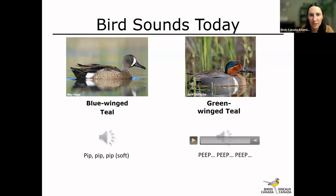And lastly, the green-winged teal, who does a louder kind of peep. It almost sounds like a spring peeper to me, honestly, which we'll talk about later in amphibians.